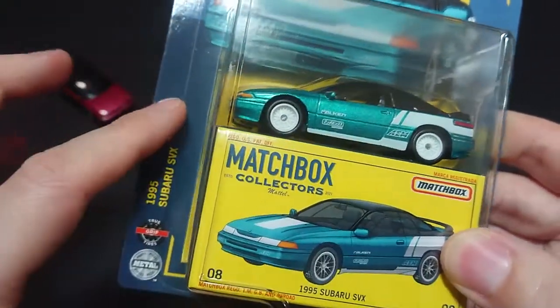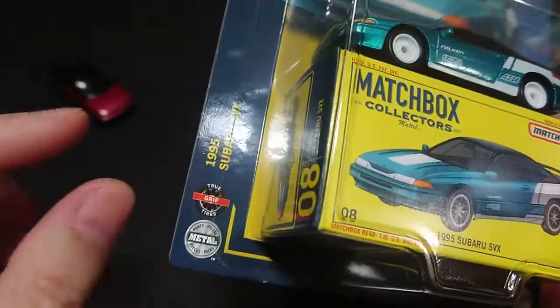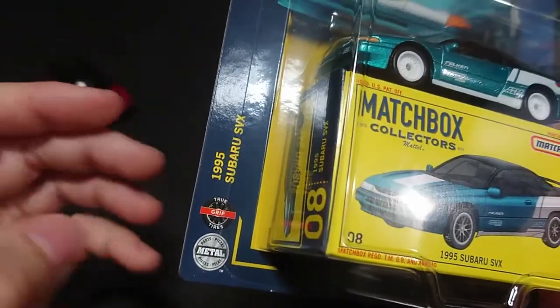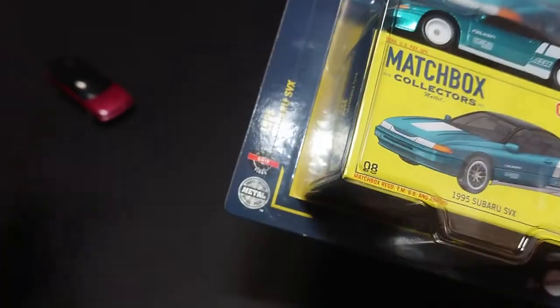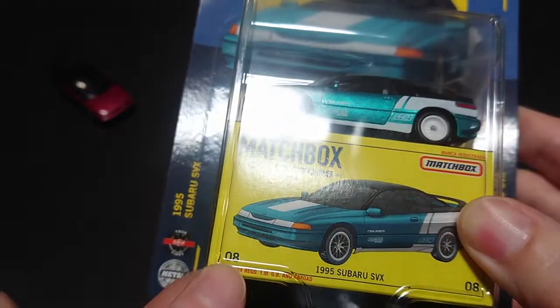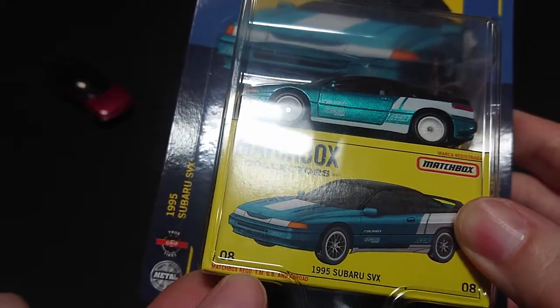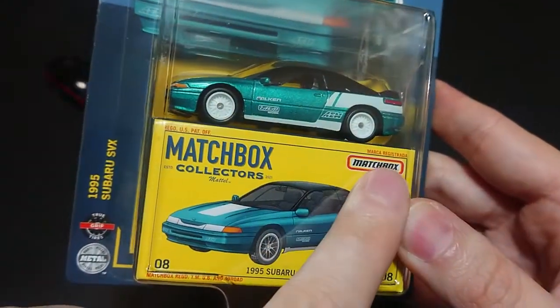So the main complaint, this actually doesn't look too bad. You have here true grip tires, which as you guys know for the premium Hot Wheels is separate plastic, separate rubber. You have metal parts, but obviously not all metal parts. I will compare it with that thing over there. And obviously you saw the number 8 on the back, Matchbox registered trademark. You have 1995 Subaru SVX, Matchbox again.